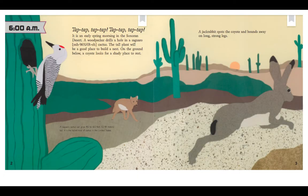6 a.m. Tap, tap, tap, tap, tap, tap, tap. It's an early spring morning in the Sonoran Desert. A woodpecker drills a hole into the saguaro cactus. The tall plant will be a good place to build a nest. On the ground below, a coyote looks for a shady place to rest. A jackrabbit spots the coyote and bounds away on long, strong legs.